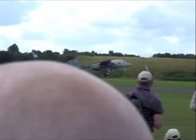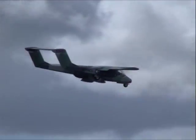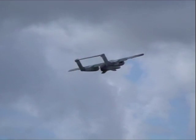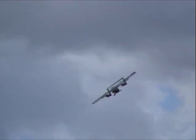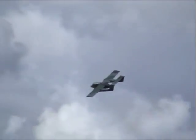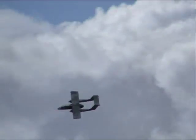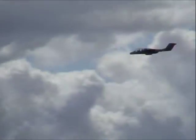And joining the Hercules, we've got the Bronco, 62cc petrol, pulled by Steve Hollandis, and Steve will really demonstrate this aircraft in an enthusiastic manner. Lovely shot of the Hercules on fly through.